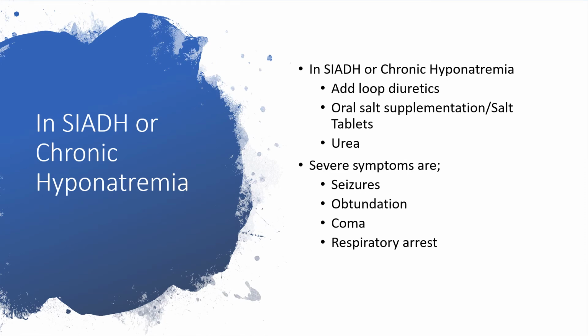If this is SIADH or chronic hyponatremia, then we will do something different. We will add loop diuretics, for example, furosemide, the trade name is Lasix, right? Could be added to the treatment. And of course, oral salt supplementation or salt tablets could be used. Some will go for urea.